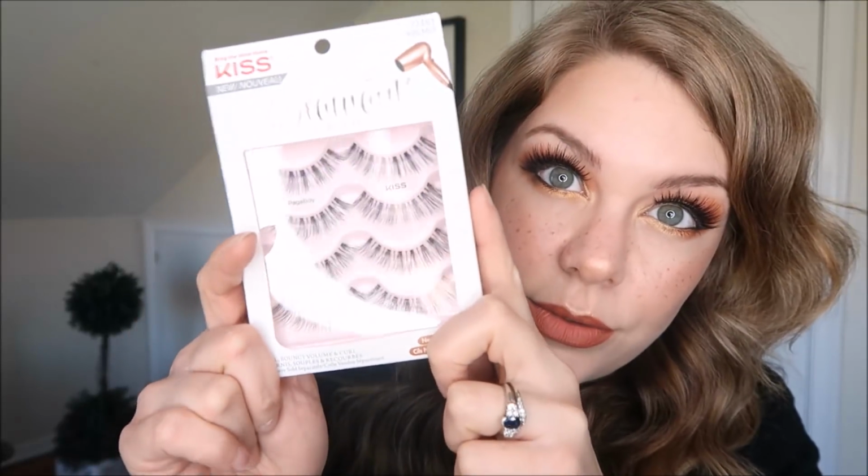They're fluffy, and they're also piecey, so they're not a straight across line, so it does blend naturally with your actual lashes. So those are the Page Boy there. I haven't tested those out yet, but I am confident they will be as excellent as the other ones, potentially better because of the fluffiness. They also have a Lash Couture line that they just released.